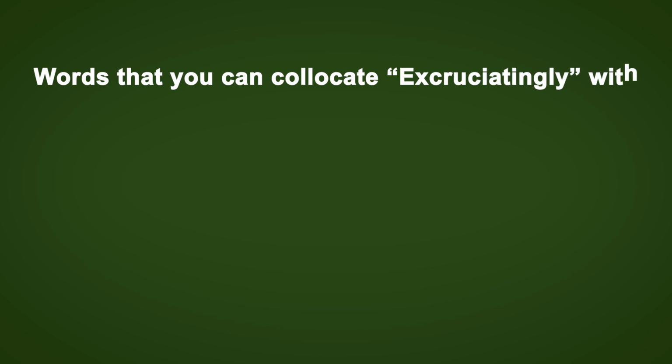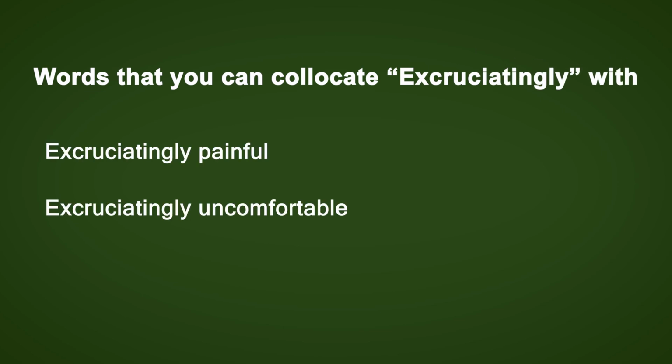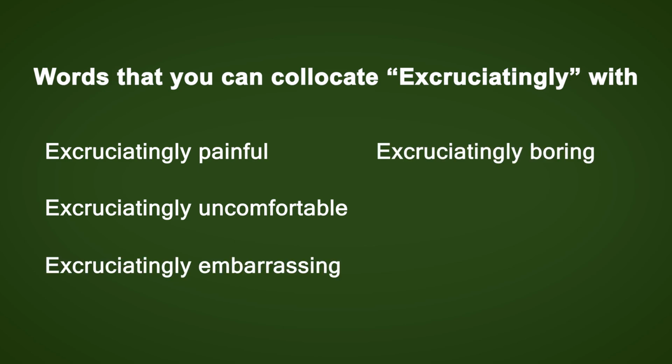You can also collocate it with other words: excruciatingly painful, excruciatingly uncomfortable, excruciatingly embarrassing, excruciatingly boring, excruciatingly funny.